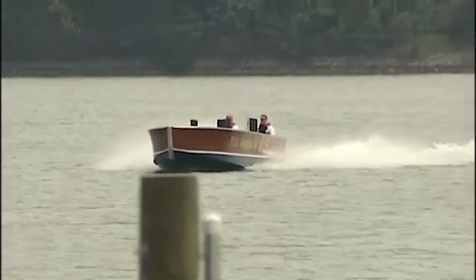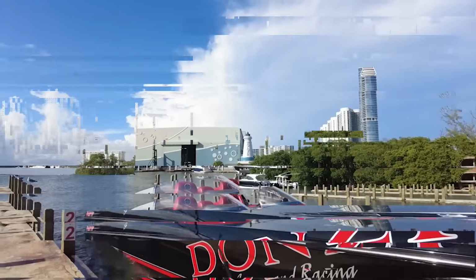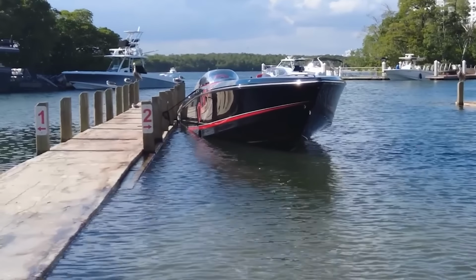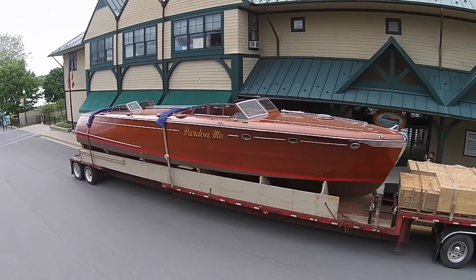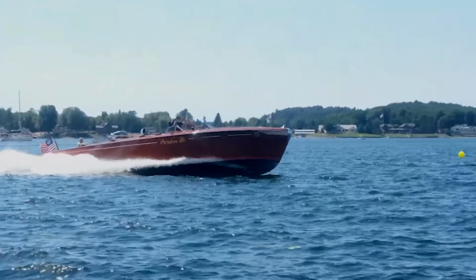From mahogany runabouts to roaring hydroplanes, these 17 vintage American boats weren't just machines, they were milestones. Each one carried a story of ambition, innovation, and raw horsepower that defined an era where limits were meant to be broken. Whether it was the elegance of a ChrisCraft or the untamed fury of a 2,800 horsepower hydroplane, these vessels pushed the boundaries of what boats could be.